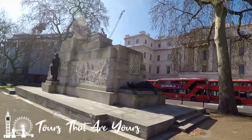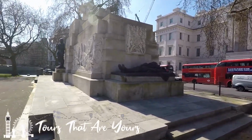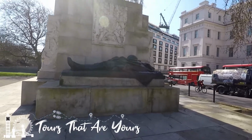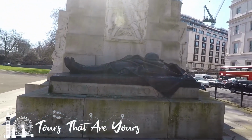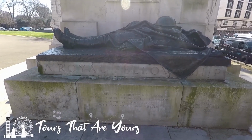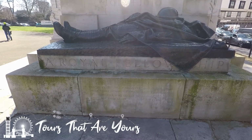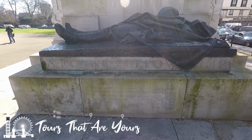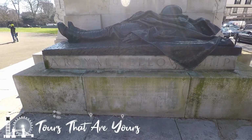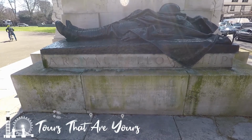And here's another memorial, which was actually quite controversial when it opened up, because it depicted the fallen soldier here on the battlefield. 1914 to 1919, the Great War. Beneath this stone is buried the roll of honour of those whose memory is perpetuated by this memorial. They will return nevermore, but their glory will abide forever.